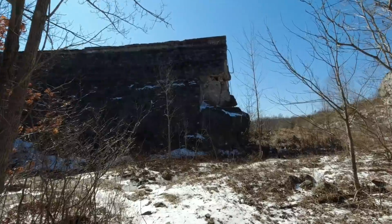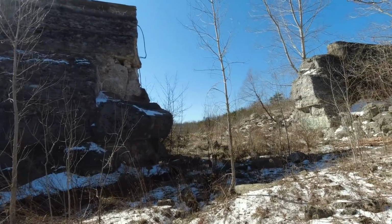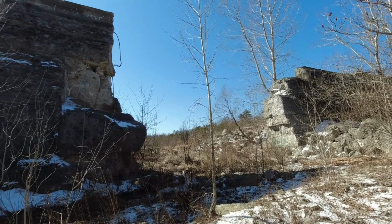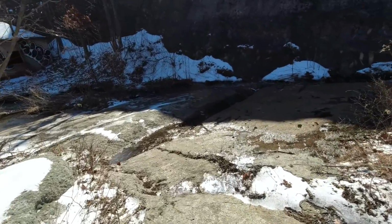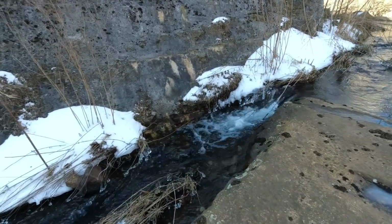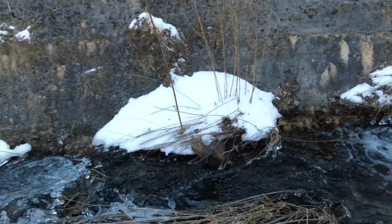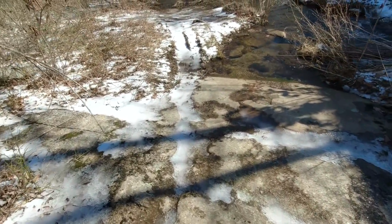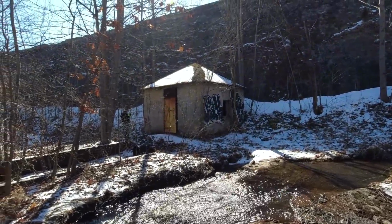Oh, here's a better look. That is super thick too. Once I get up there, you'll be able to see. I'll put myself in front of the wall. You can see how massively thick that concrete is to withstand all that pressure from the water. Here's some bedrock here, and here is the overflow coming from the lake. Right here is a big metal door. Looks like it came off the side of that building right there.